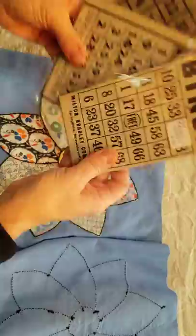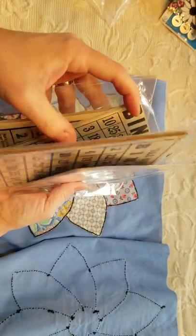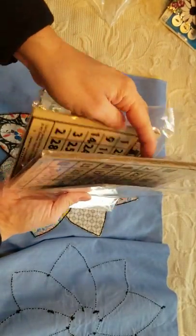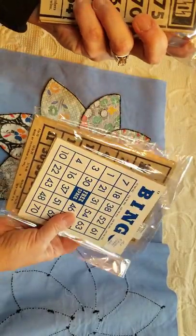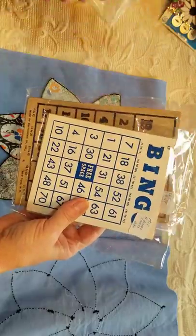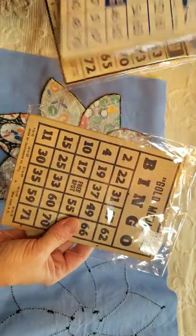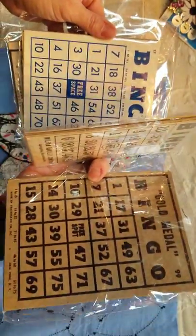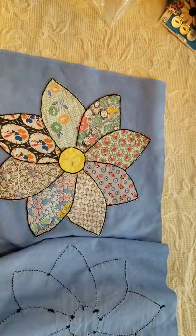Then I made a mini haul on bingo cards. So these will go in my shop. Some of them will go in my shop. So these are fun. Do these give a year? 41. 1941. Don't know.